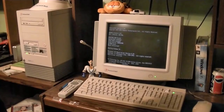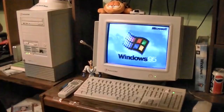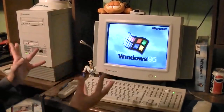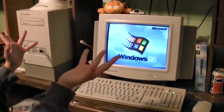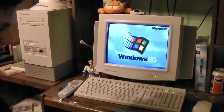What else? And yes, I know this is not the best monitor I could be using. To be honest, it's kind of a piece of junk, but it's original. I gotta have originality with this setup. If this were any other computer, I wouldn't care, but this computer, I'm a stickler for originality. Deal with it.